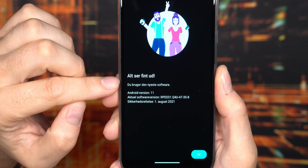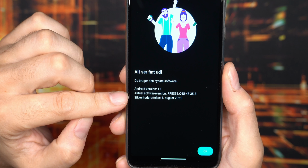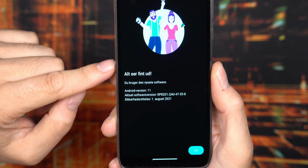So as you can see here, I am running the latest version of the firmware for this phone as of this video. It did update to Android 11, came with Android 10 out of the box, and does have the latest security update as of the 1st of August 2021.